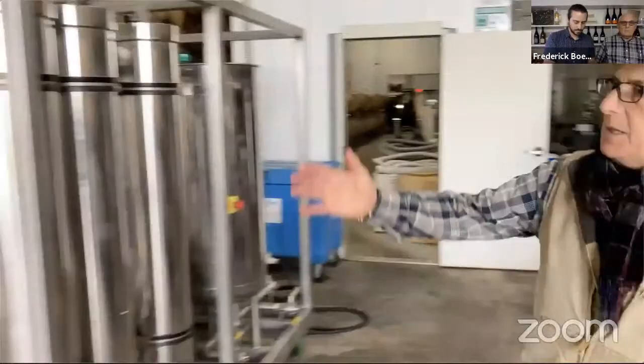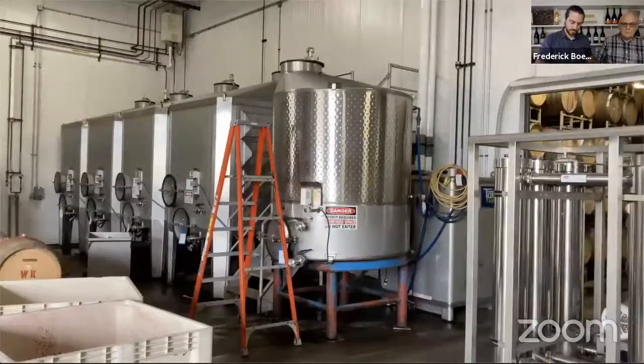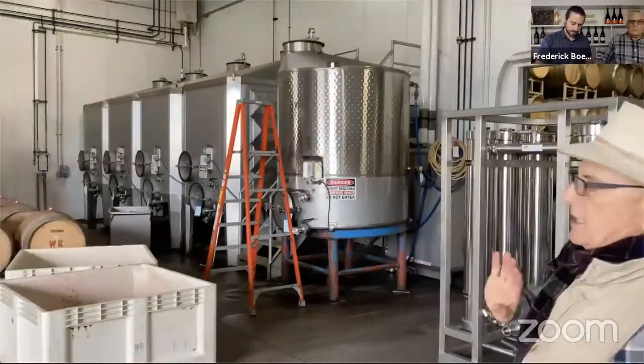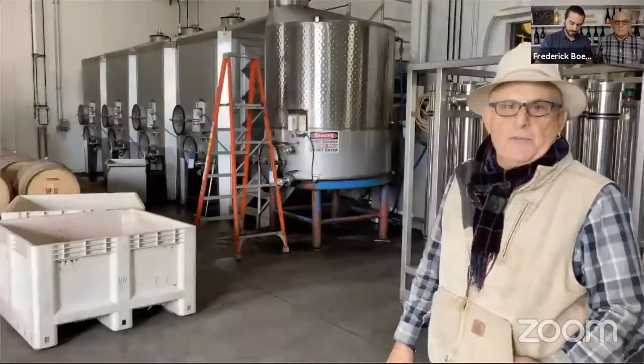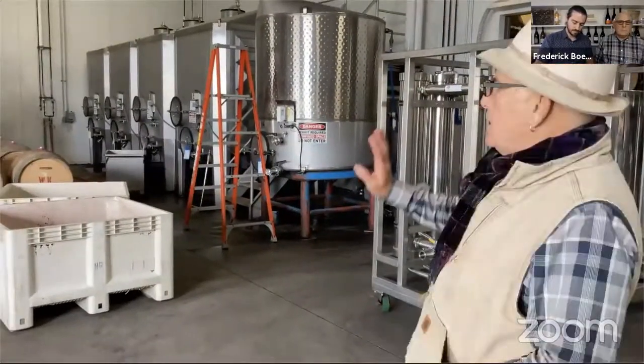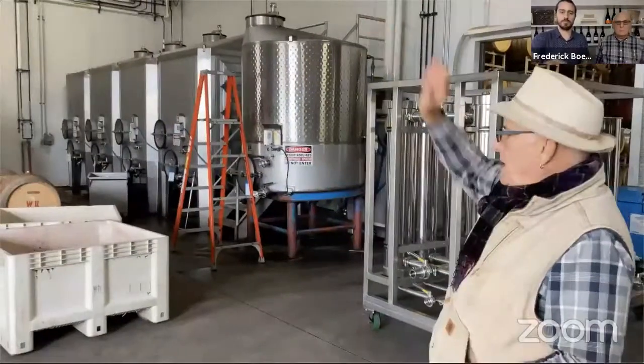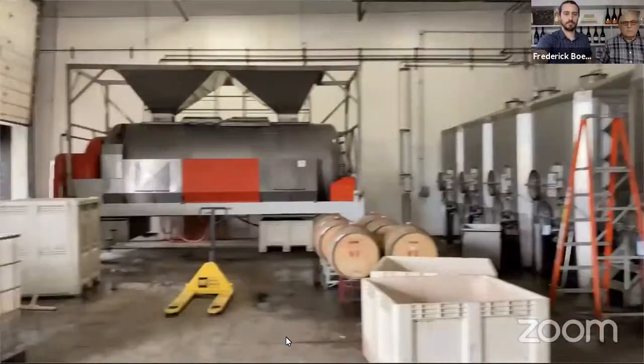In these fermenters, with the reds, the skins rise to the top and form the cap. And then after the fermentation is over, sometime between 10 to 21 days, the skins are put into the press, and that's where we get the pressed wine.